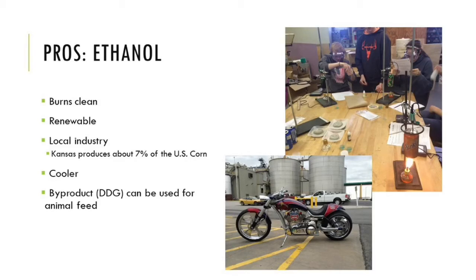Take a look at this chopper stationed in front of the Garnett ethanol facility. This chopper was made by American Choppers and was shown in the 2018 season in episode number 4, titled Mental Health. This chopper was made for the Renewable Fuels Association and runs on E85. American Chopper has stated that this engine runs cooler than any other of their choppers that they have ever made. Imagine if you were sitting on that bike. Wouldn't that be a pro?